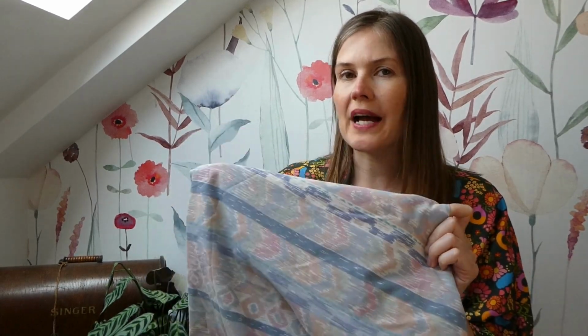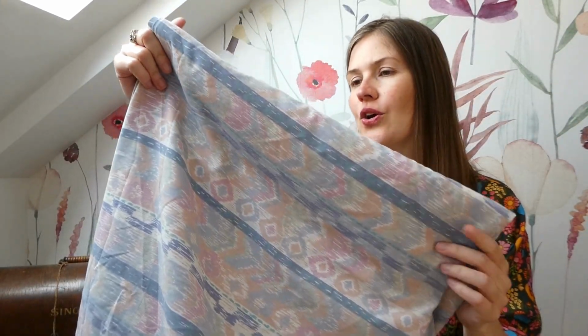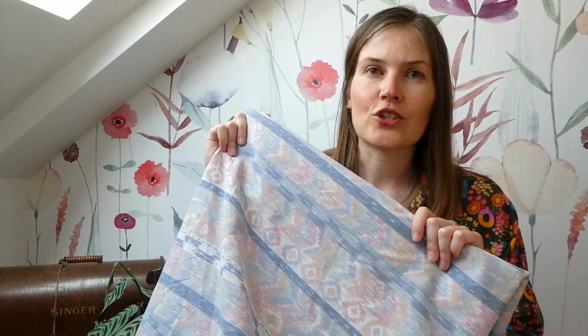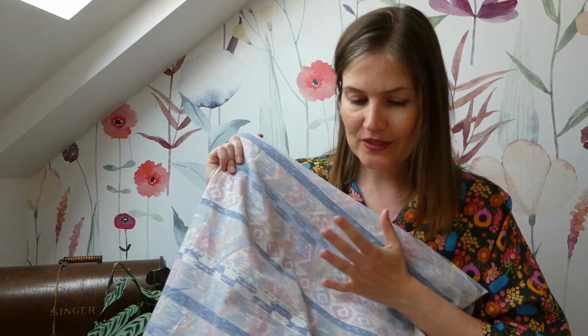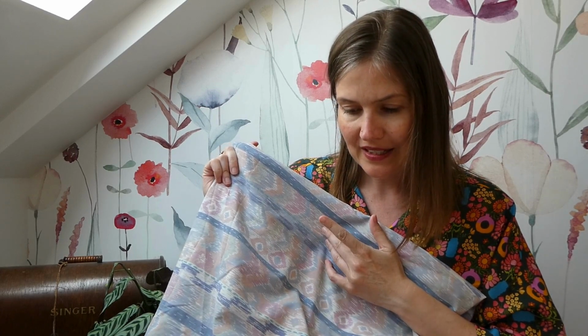This one was £4. It was at a British Heart Foundation charity shop, and obviously I didn't have to pay postage or anything like that. So very excited to make this one into something lovely and summery, and to have that in my wardrobe as well.